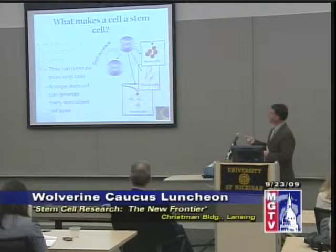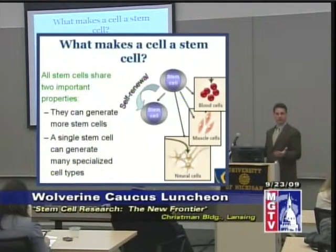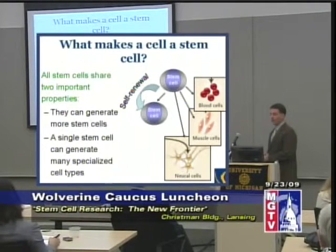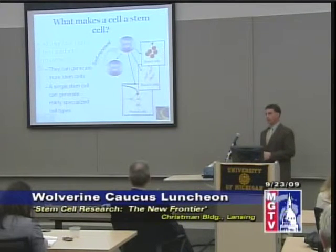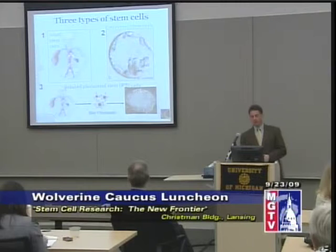So I've drawn a cartoon of a stem cell up here. And one of the properties a cell has to demonstrate to be a stem cell is the ability to regenerate itself, or what we would call self-renewal. And that's demonstrated here, where it just divides and gives a copy of itself. But the other important property, which it has to meet in order to be defined as a stem cell, is the ability to give rise to those specialized cell types. So in this case, this cell here, under the right conditions, may give rise to blood cells, muscle cells, or neural cells. All stem cells demonstrate that ability. But the extent to which they demonstrate that ability depends on the type of stem cell you're talking about.